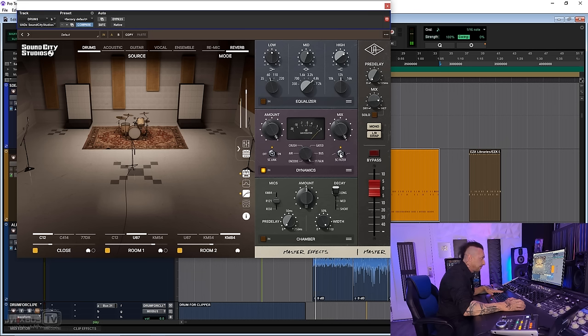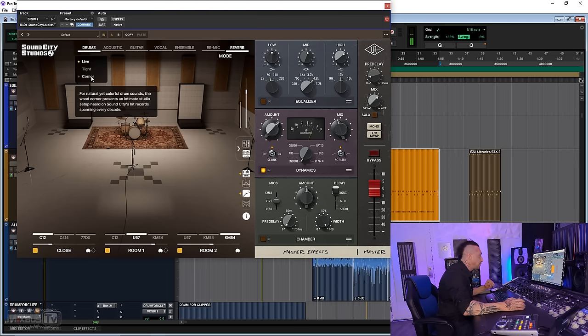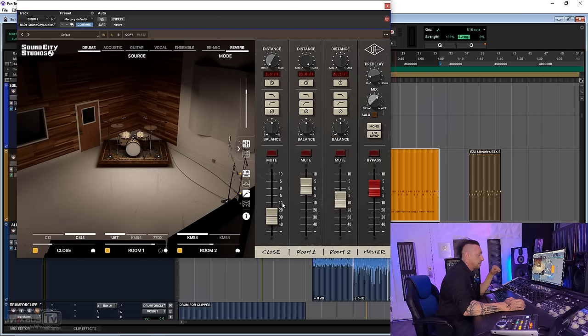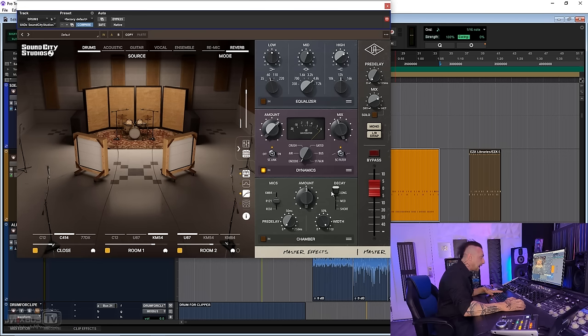And 1176. We have a general pre-delay here. So if you want to separate from the source, you can do that. And notice that if I change room and I go from live to corner, I keep all my settings here and also all my balances on the mixer. So that's very cool. So I'm going to go tight and I'm going to add a little bit of reverb here of the chamber. I like the R21.